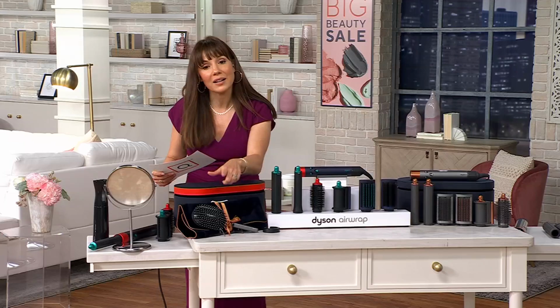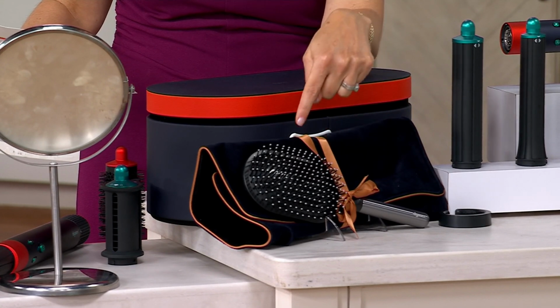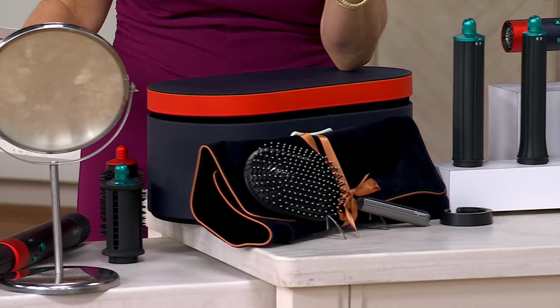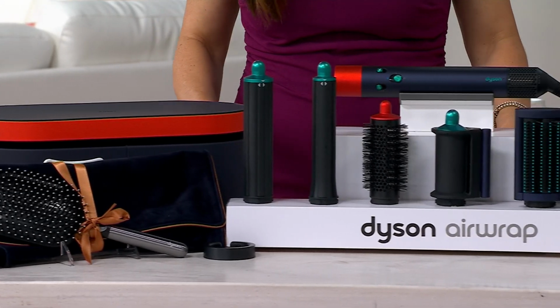But here's what you're getting that nobody else is going to give you. We're also going to give you the paddle brush. That would be another $40. You're getting the travel bag. That would be another $60. If sold separately, it would be $700. We are doing it for under $600, and we have a color that no one else has.